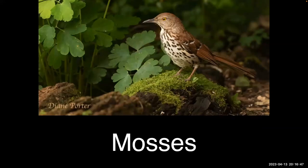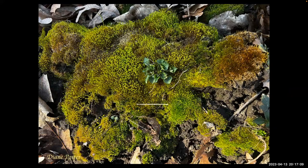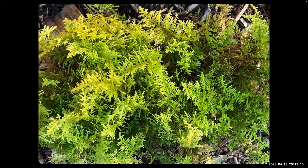All right, back to the brown thrasher, because I can't pass without telling you a little bit about mosses. Mosses have gotten to me in the last year. I used to think I'd see them now and then. Now I find mosses everywhere. They're all over the ground. They're on the trees. This one has a great name. This is called Plagiomnium delicatum. I just love these names and I love these things. These mosses, they're so great.